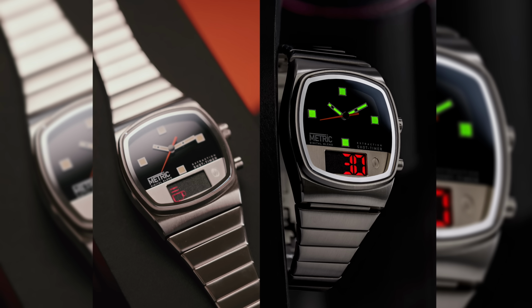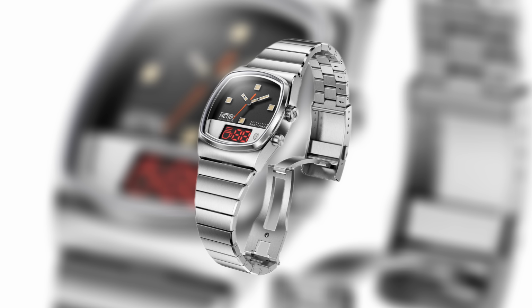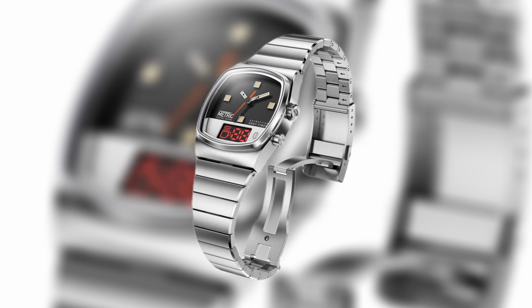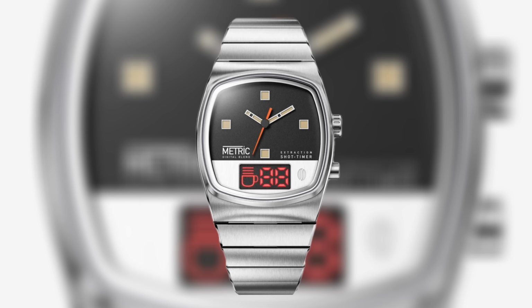The 37.5mm tonneau-shaped case and integrated style bracelet keep the 1980s vibe going strong, with brushed finishing that feels both sharp and wearable. The whole package nails the retro aesthetic while offering a unique and playful function you won't find anywhere else. For $425, you're getting a really stylish and unique watch that won't break the bank, but definitely looks really awesome on the wrist.